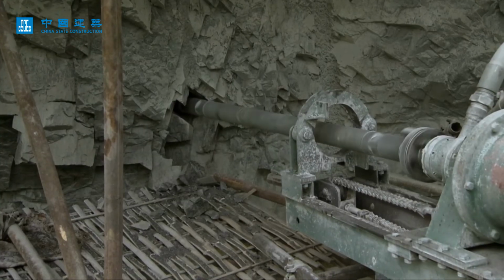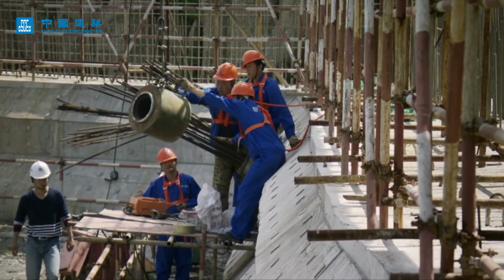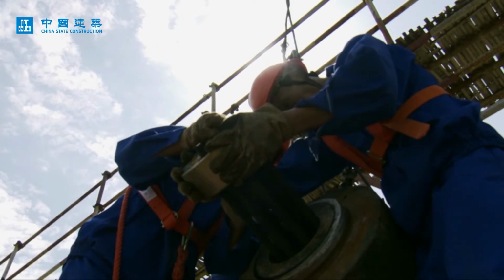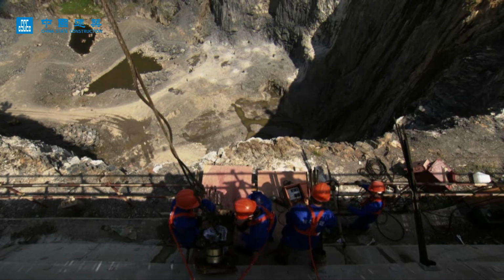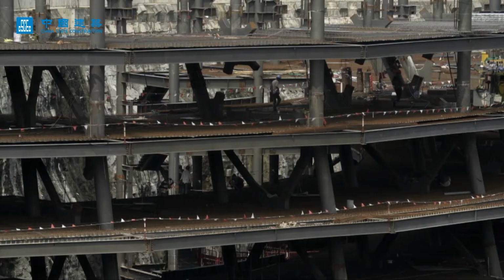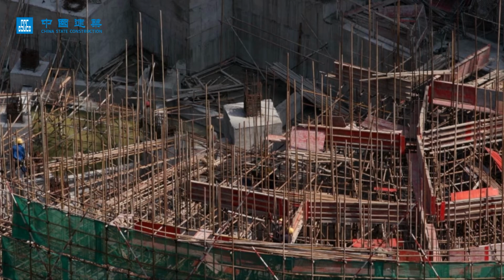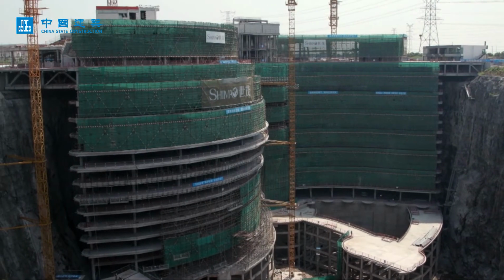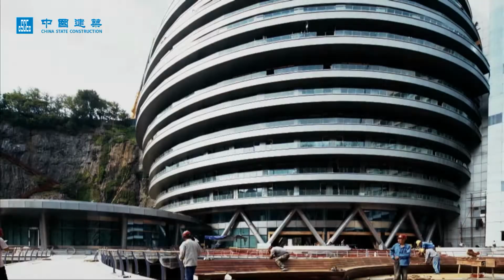Reinforcing the cliff was a long and meticulous task. 99 35-meter-long anchor cables were anchored to the pit head and at the back of the hotel, while 6,500 anchors were inserted to an average depth of 10 meters in the cliff to ensure its stability. The reinforced area reached 5,760 square meters.